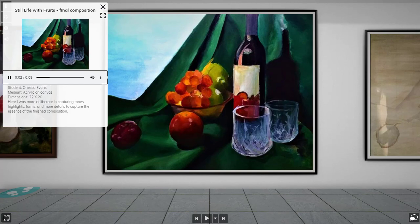At this stage, I began to get a bit more technical in terms of tones, highlights, forms, and a little bit of details.